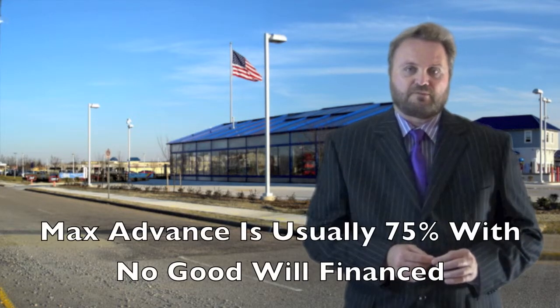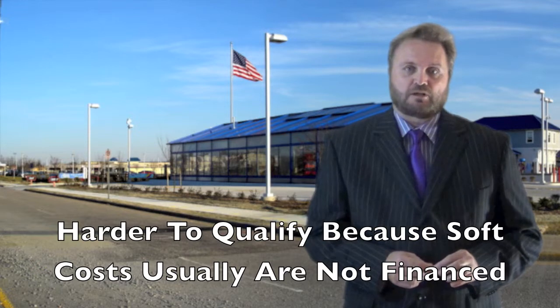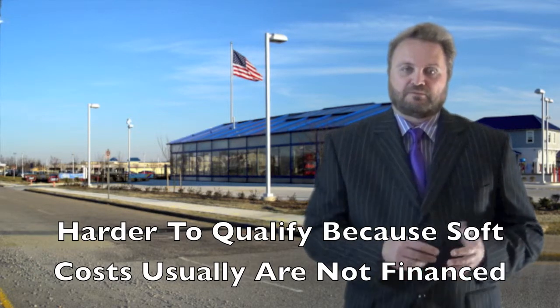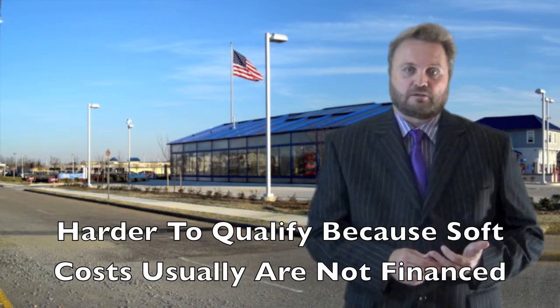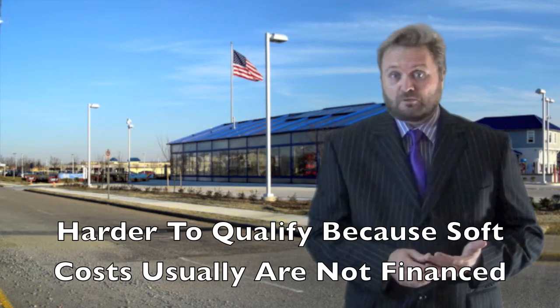The flip side is that if you're using a local bank and doing conventional financing, about the maximum you're going to see is about a 75% advance or loan to value, and that's against real estate, equipment and land, not goodwill. That would make it more difficult to get the transaction done. It's also a little harder to qualify for, in the sense that you're normally not going to be able to roll in closing costs, working capital, or inventory.